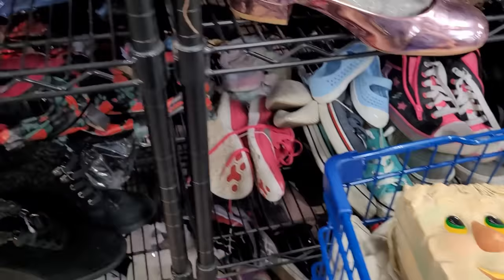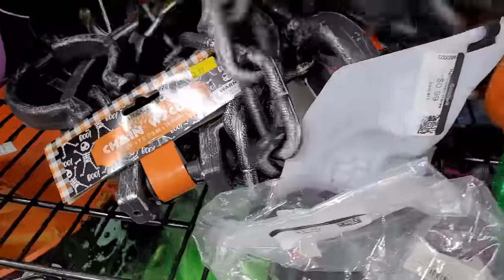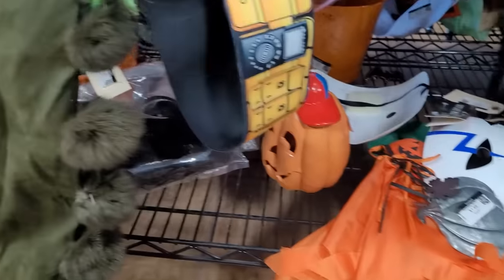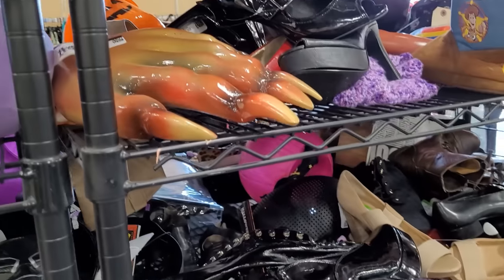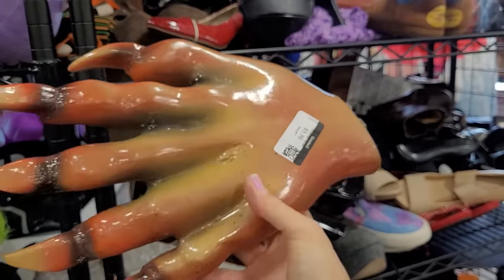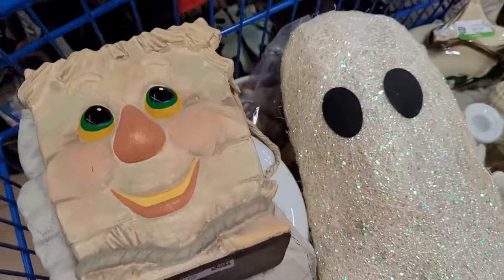It reminds me of the Scarecrow in The Wizard of Oz. More skeletons and shackles. What else do we have here? Candy buckets and shoes. Let's see. Oh my goodness, look at this. This is a monster hand, complete with massive claws. I wonder what you could do with this. It almost looks like it came off of a point of sale display, doesn't it? I absolutely love the colors.